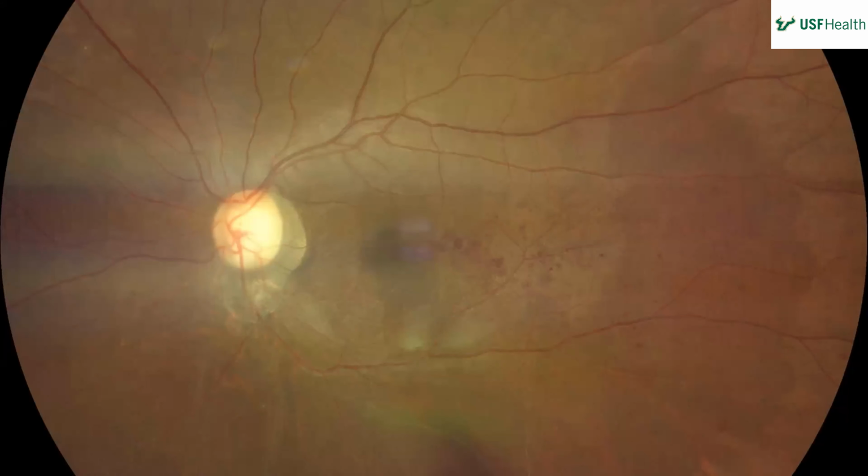Okay, this one, media is a little bit more hazy. The nerve looks a little bit more pallorous in this one, hard to read the cup disc. Some sort of fibrous material coming off of it, maybe some clumped up vitreous. Vessels look okay, maybe superiorly a little bit dilated, inferiorly maybe slightly sclerotic, or the other way around. Macula, there are quite a few dot blot hemorrhages, MAs temporally.